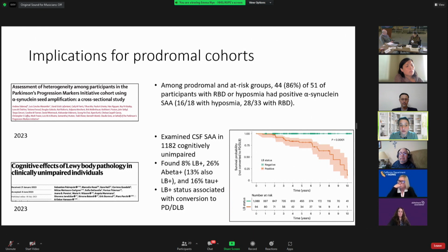From the Swedish group, they found the SAA test was positive in about 8% of cognitively unimpaired individuals, and its presence was associated with the development or conversion to Parkinson's or dementia with Lewy bodies over time. And so I think these open up the possibilities of being able to identify participants for clinical trials of disease-modifying therapies, and of course, much more to understand about the implications and applications of these. Next slide.